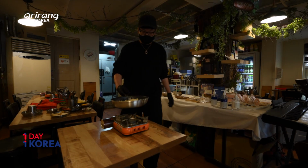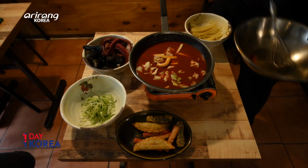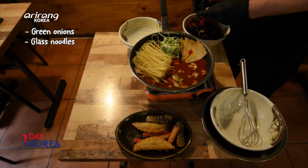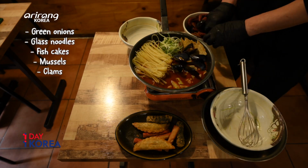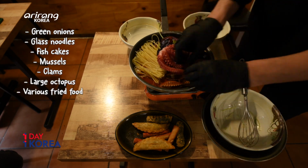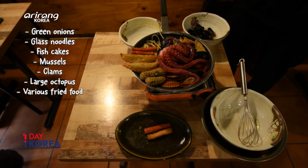Let's try the seafood tteokbokki first. The rice cakes you saw being cooked earlier are mixed with green onions, glass noodles, fish cakes, mussels, and clams. Throw in an octopus at the very end and you've got a dream combination.